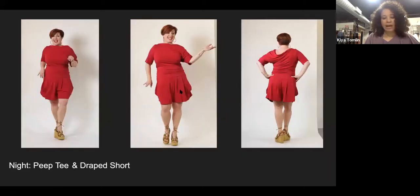So, same exact shorts. Now we've switched the top out and put on our peep shoulder tee. This is by far one of our best selling tops, an asymmetrical, off the shoulder on one side shirt. It is more fitted, and we have designed other options that are looser in fit that will give the same type of aesthetic, and that would also work really well with these shorts. So we changed the shirt, gave her some wedges and some jewelry, and now she's looking like she's going to something a little bit dressier, like dinner.